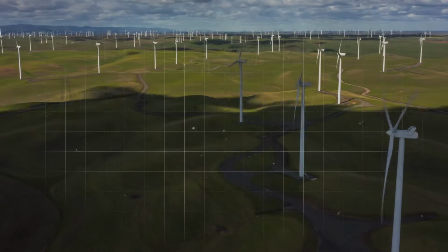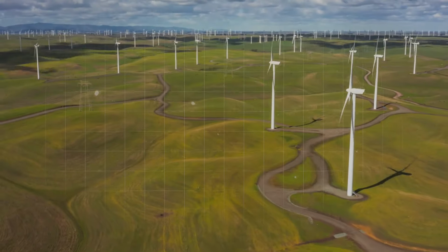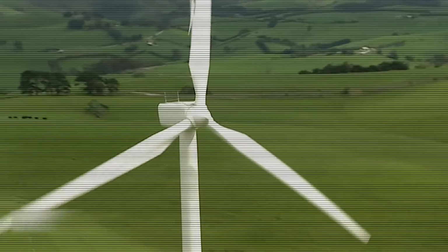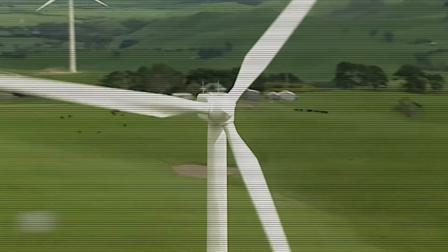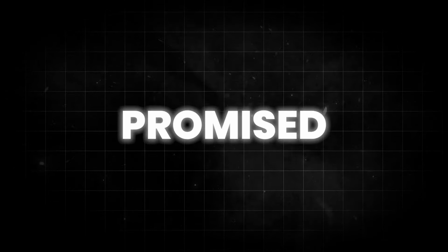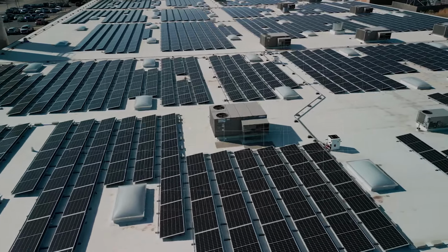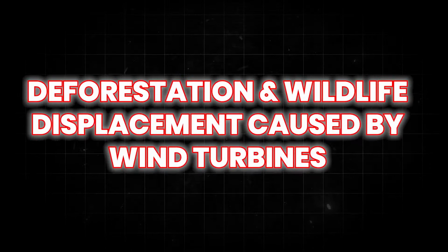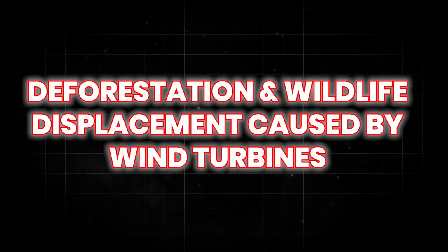Wind turbines, the so-called green solution, are vandalizing Australia's countryside. These towering eyesores are not only inefficient, but also a blight on our natural landscapes, causing deforestation, displacing wildlife, and delivering less than promised. It's time we exposed the dirty truth behind this renewable energy math. Deforestation and wildlife displacement caused by wind turbines.